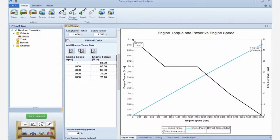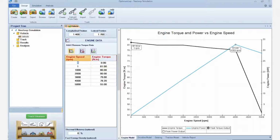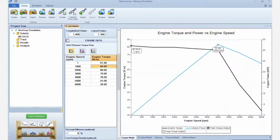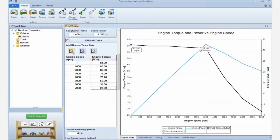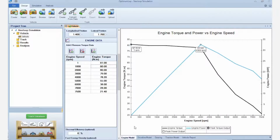And we'll add 5000, which gives me 55 Newton meters of torque. And then 6000 should give me 38 Newton meters of torque. Last, we'll require 2 more inputs, which will be 28 Newton meters, and oops, we have put them wrongly. 28, yeah. And the last one, which will bring everything to a close, will be 7500. It gives 21.4.